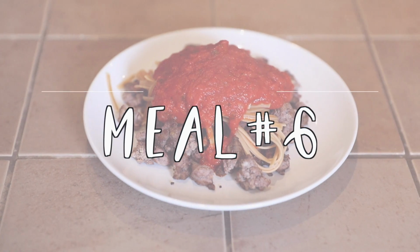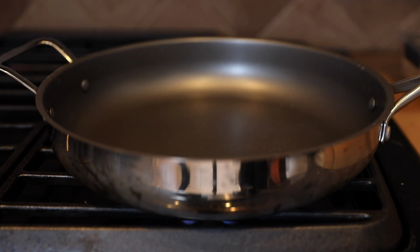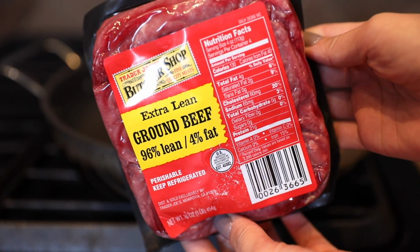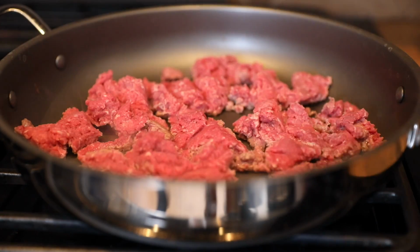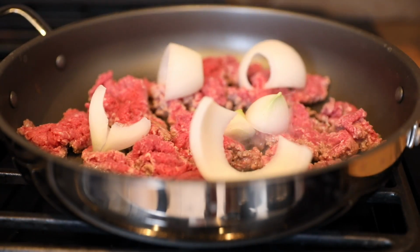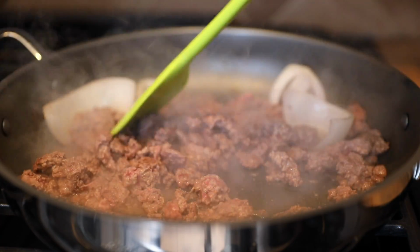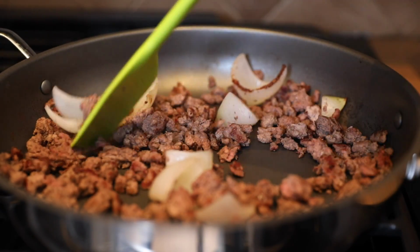Next, for my dinner, this is such a yummy dinner plate, but I'm going to be preheating my pan, and I'm going to be using this 96% lean ground beef, and I'm just gonna go ahead and cook it. I don't really season it. I just add onions and garlic, and that's how I cook it on its own. I don't even add anything onto my actual pan because it won't stick. So this is how I cook my ground beef, and then I cook it until it's pretty well cooked.